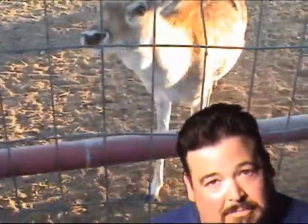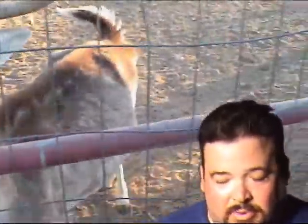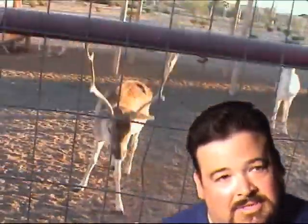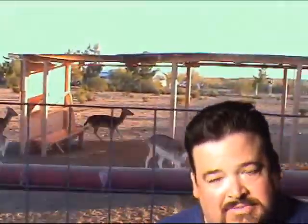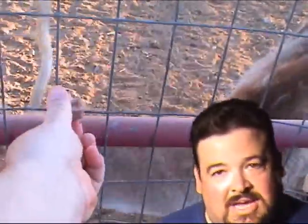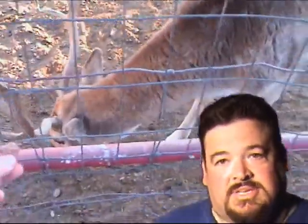We have Patagonian maras, which are very rare. They're actually considered a rodent, but I'd say they look like a mixture between a kangaroo and a rabbit. They are around the 30, 35 pound range, and they are just a lot of fun. Something that you really won't ever get a chance to see. Patagonian maras. All kinds of things to see out here at CNC Feeds and Hatchery.